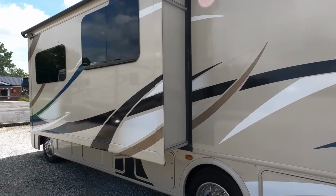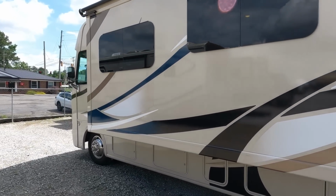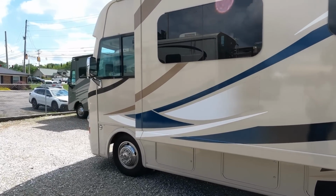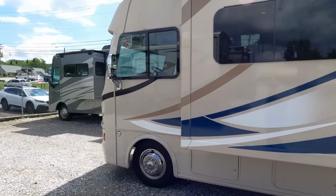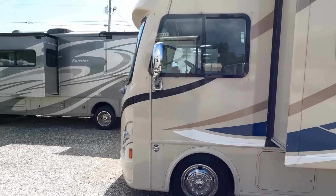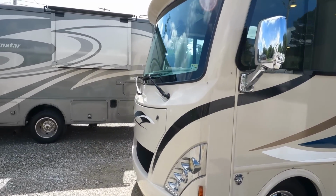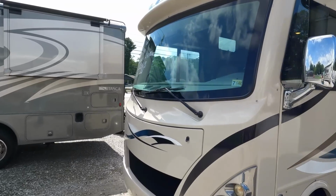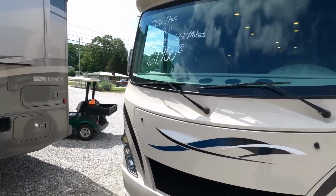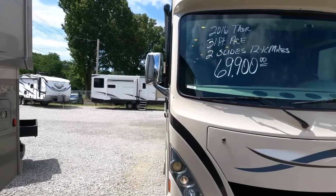And of course, Ace, guys, stands for Class A Class C Evolution. And these were actually a Class A designed for the Class A and the Class C shopper. I mean, they have a great drivability. They sit a little bit lower to the ground. They got a smaller windshield, so you feel more like you're driving a Class C. And of course, lengthwise, they're about the same length as most Class Cs on the market.